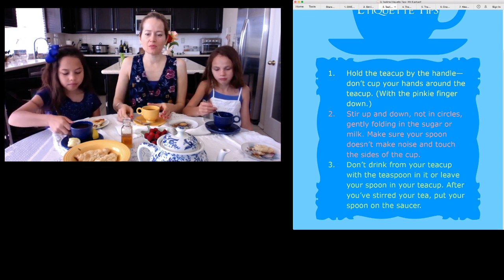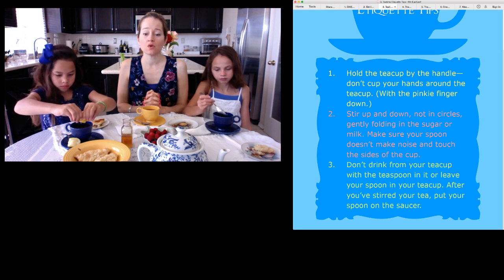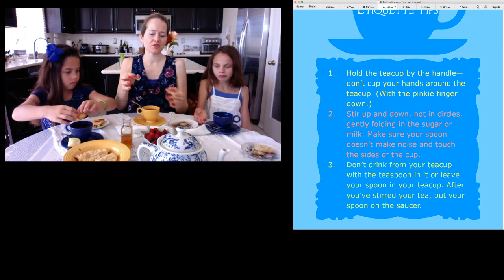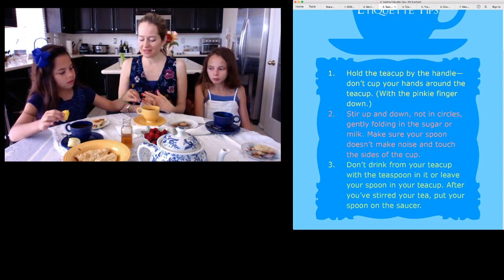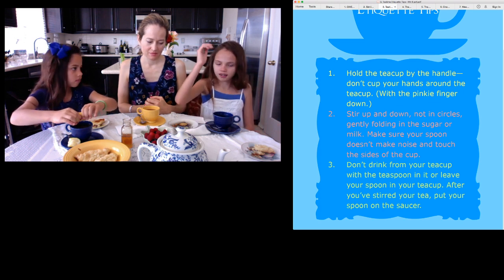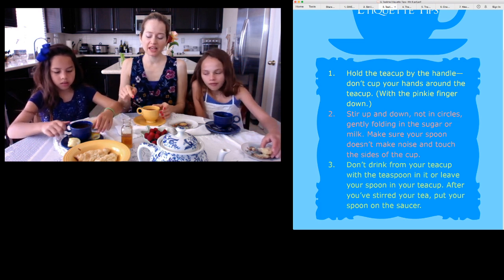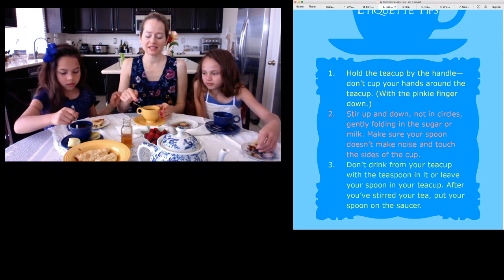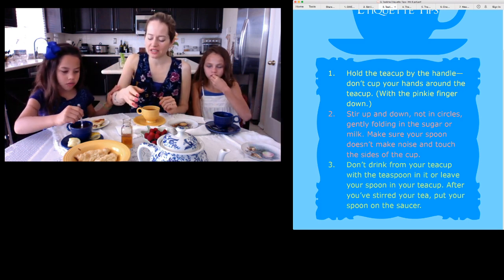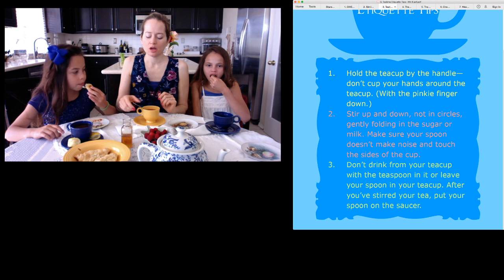Okay, great. And number 3, don't drink from your teacup with the teaspoon in it or leave your spoon in the teacup. So let's just say you stir it and then you just sort of leave it there and then you're eating. You don't leave it there. Why do you think that's a good idea to pull the spoon out, Juliana? Because another person might go like, yeah, and then I won't. Exactly. If you leave your spoon, look at the handle, it's sitting outside of the cup. Somebody could be reaching over to get a croissant, and they accidentally hit this, and then you have a mess. And so we take the spoon out.